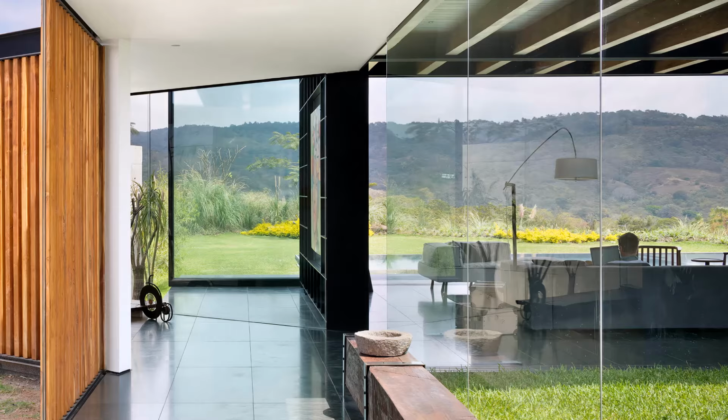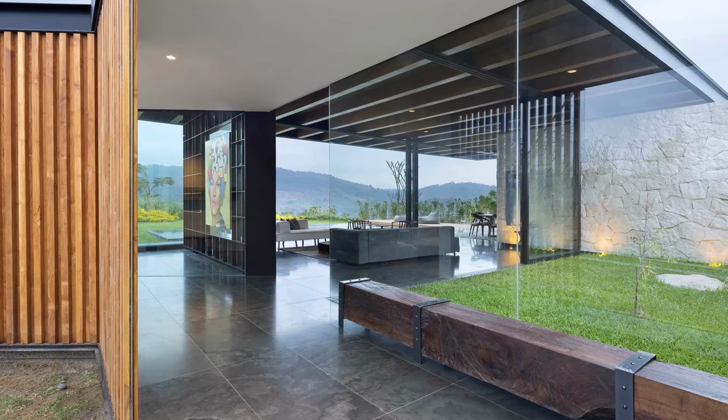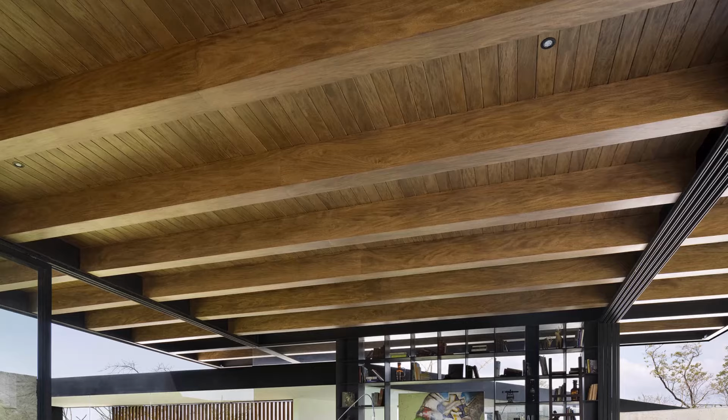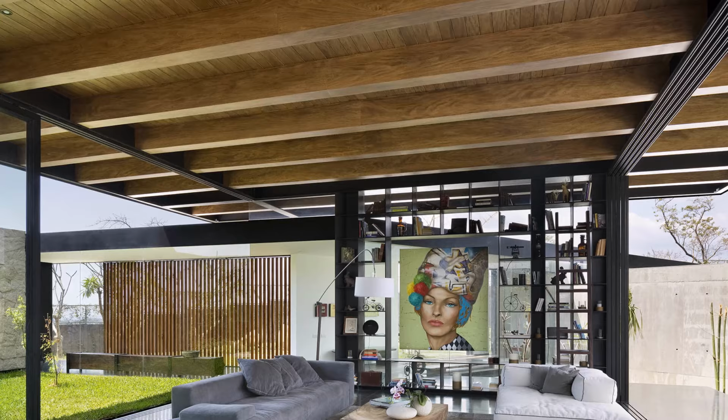Step inside and be greeted by a spacious living and dining area. This living area transforms into a covered terrace. The expansive glass doors disappear completely when opened, creating the illusion that the high wooden roof is supported only by a sleek iron and glass bookshelf.